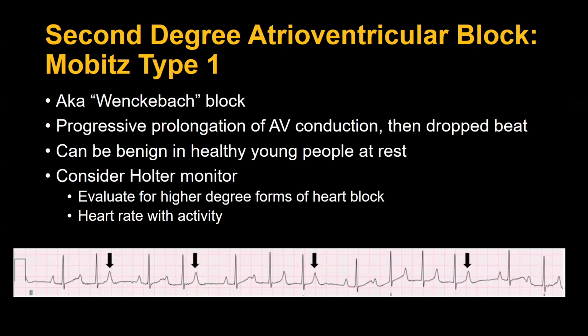Second degree AV block, Mobitz type 1, also known as Wenckebach block. So we see this a lot too, especially in our heart rhythm monitors. This is progressive prolongation of AV conduction that then leads to a drop beat. You can see here on this EKG strip that there's gradual prolongation of the PR interval. So this interval here is longer than this one, and then there's a drop beat here.